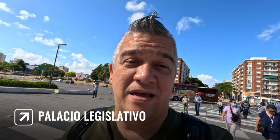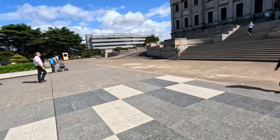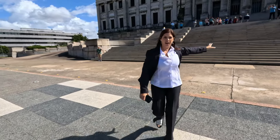We are now at the Uruguayan Parliament, said to be one of the seven most beautiful parliament buildings in the whole world. But are we able to get inside? Yes, we are. We just confirmed. All right.